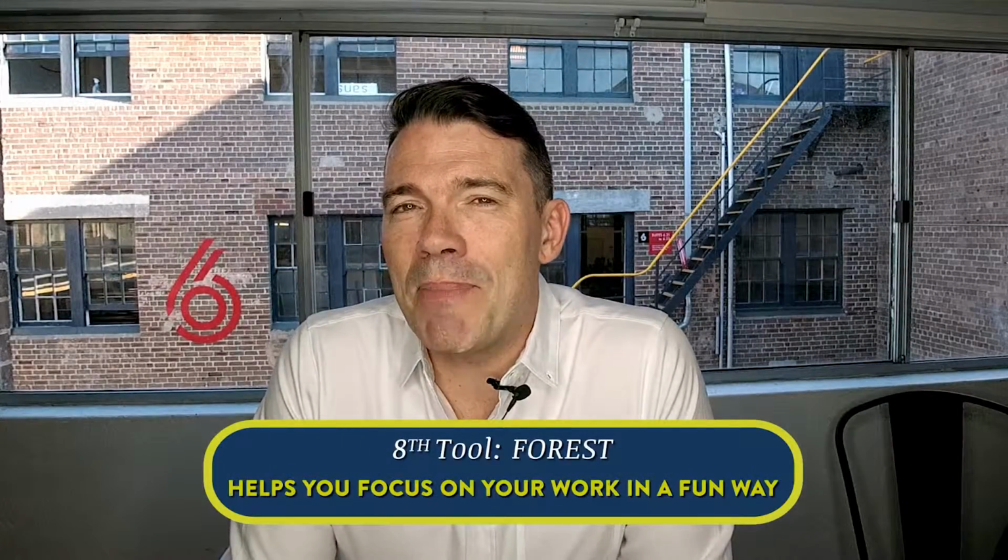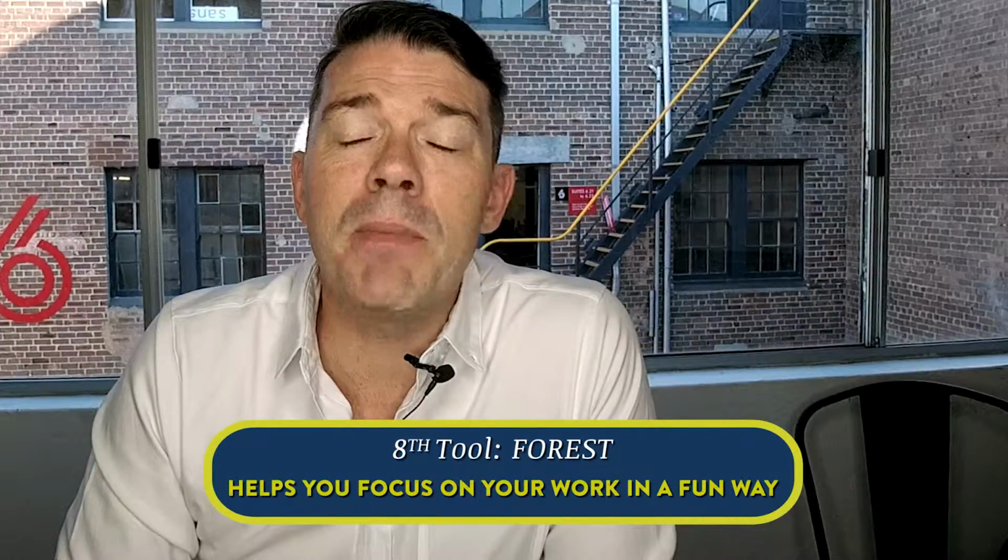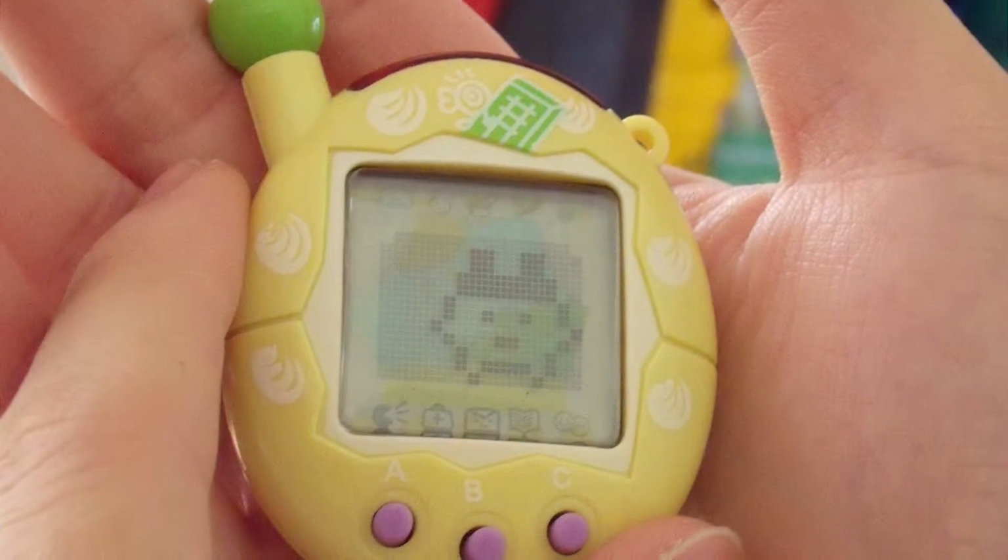Forest is a cool one. It's an app that sits on your phone, and when you want to stay focused, it plants a tree. And at any point, if you get on that phone, check your email, answer a call, guess what happens to the tree? Yes, it dies. It's kind of the Tamagotchi of productivity.